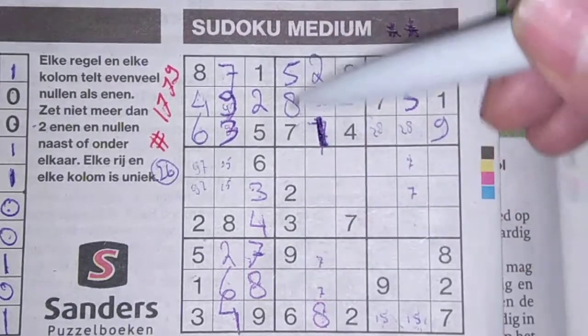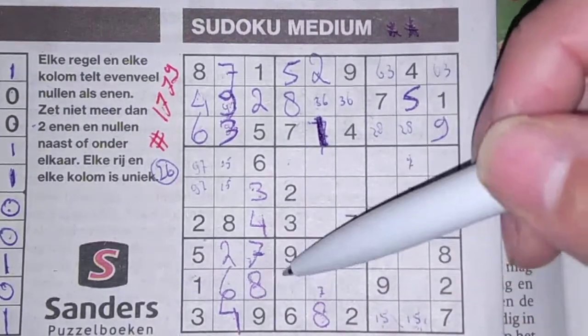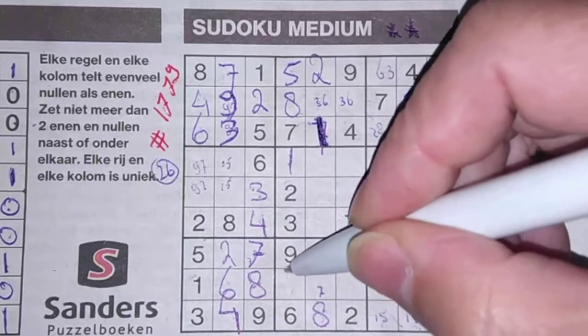2 boxes left in this column. The 1 and the 4 are missing. We see here 1, so no 1 there, 1 should be here. And the 4 goes there.